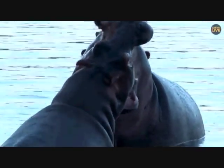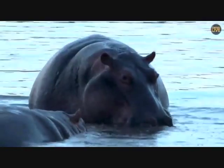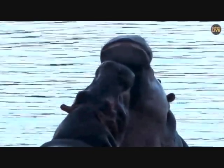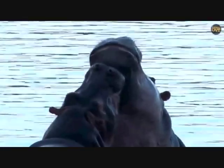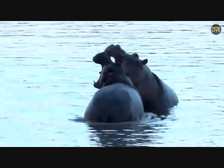Look at them, they're comparing the size of their mouths. It's obviously mom and calf having a grand old time. Mom just tolerating the youngster, which is quite nice to see, but very playful. Nothing savage or vicious here. This is all just love. Look at the little tongue coming out. That's so cool. I can't say I've seen a hippo's tongue very often.